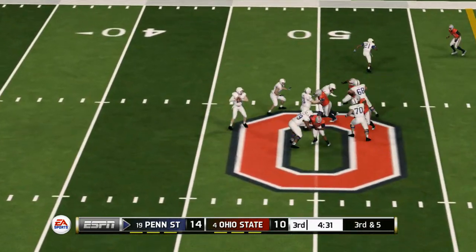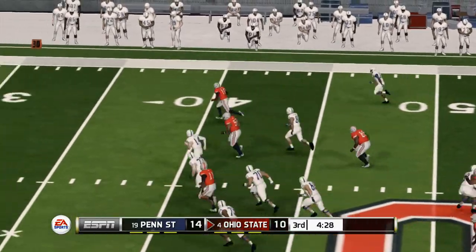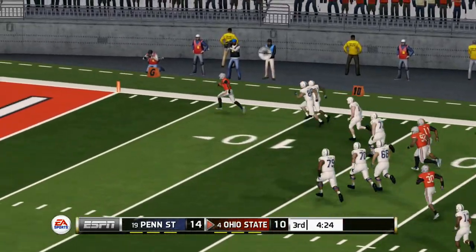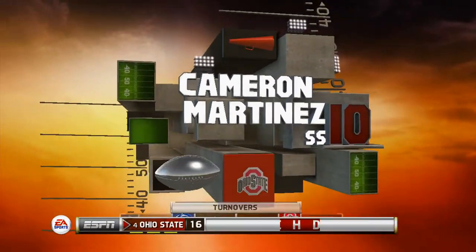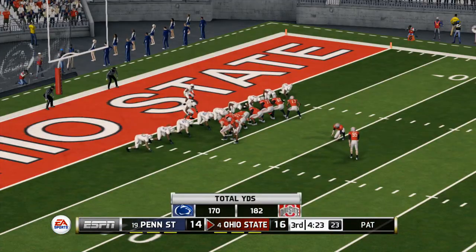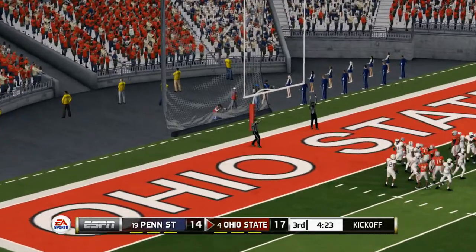And this crowd is going absolutely crazy. And the safety with the interception. He's at the 40. He's at the 30. For the 20. The 10. He scores. What a play. So the kicker will line up here and try to give his team a three-point lead with this extra point. He makes the PAT.